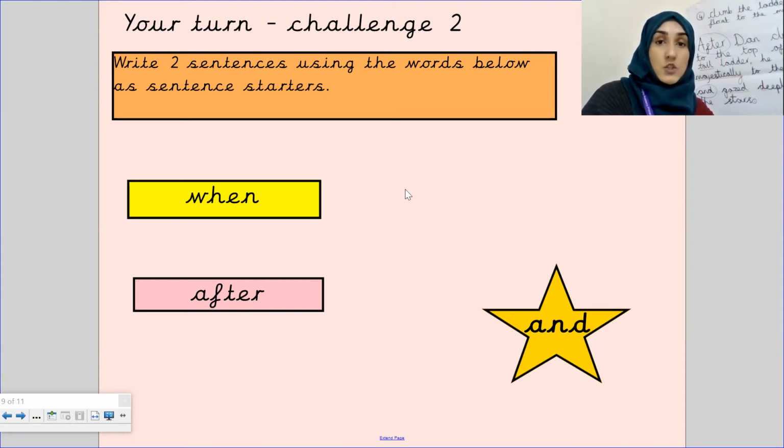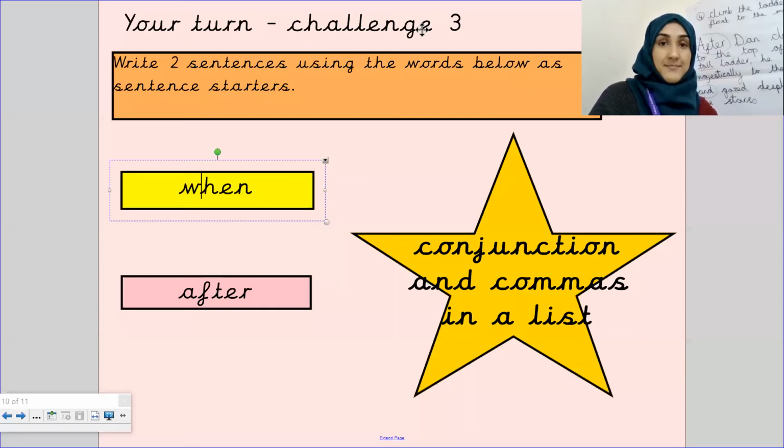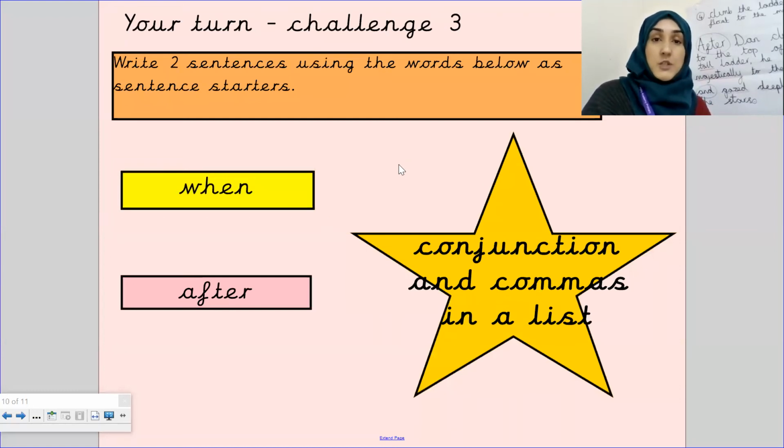Now, challenge 3. Okay, challenge 3. You are going to be doing the exact same as challenge 2. You're going to be starting off your idea number 3, and you're going to be creating a sentence, and the first word must start with when. And then your fourth sentence, so the second sentence that you're writing today, must start with after. Time starter, after. Well done. Now, your special job is to use conjunctions and commas in a list. So make sure you use conjunctions and commas in a list.